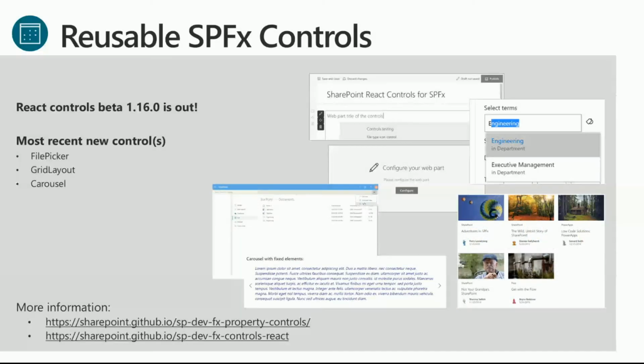So the reusable components. These are a set of React-based controls that have two flavors. The first is property controls. These are ones to use in the edit pane of your web parts. And the other is the reusable controls, or the controls React. And those are the controls designed to use in the body of your web parts or your application customizers. And those will show up already styled with the Office UI Fabric. So it gives you a nice built-in look and feel, already ready to go, with a lot of great functionality. So you can save yourself a lot of time and provide your users and your customers with a very rich experience right out of the box.